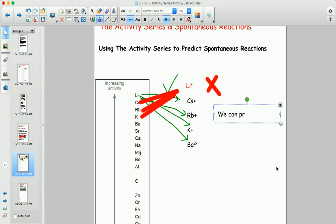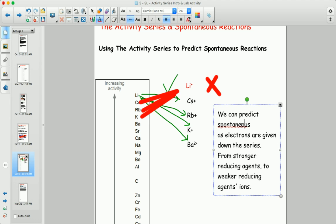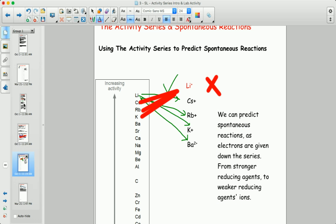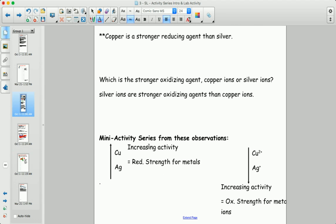So we can predict spontaneous reactions as electrons are given down the series from stronger reducing agents to weaker reducing agents' ions. Okay, and those are the types of things that you'll be asked to do. You'll be given data about reactions taking place, such as this and this, and you'll be asked to put it together into a series and know that copper is more reactive than silver. It's a stronger reducing agent, and that silver plus is a stronger oxidizing agent than copper 2 plus.